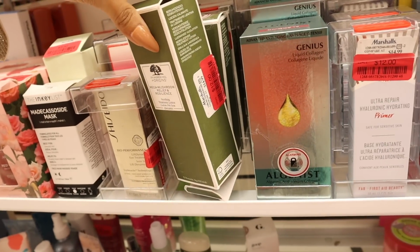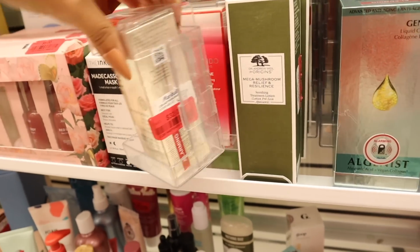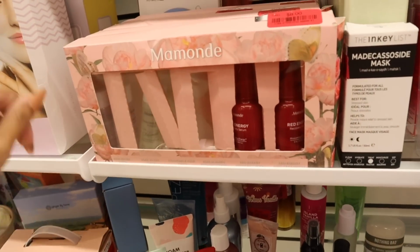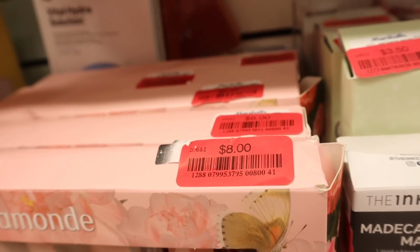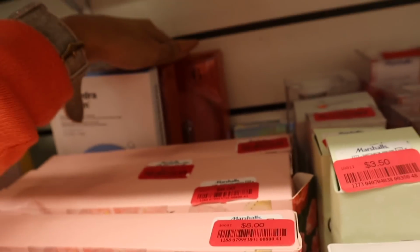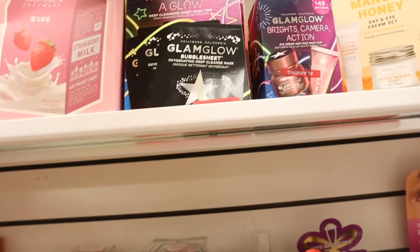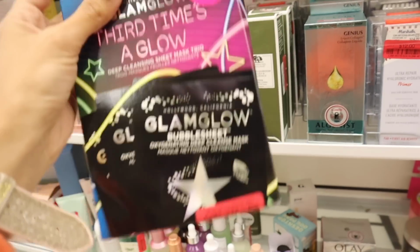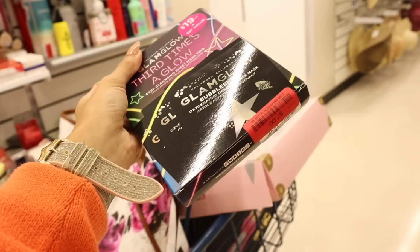Origins, a really good brand for $12, originally $15. This one is now $32. This one is $8, so you get a bunch of different serums to try out. And what do we have back here? So this one is for Valentine's Day, didn't get marked down. The Glam Glow sets did get marked down to only $7, originally $10. I love their masks, they're really, really good.